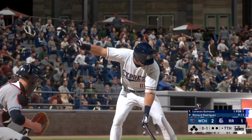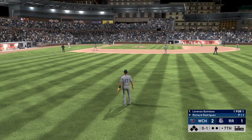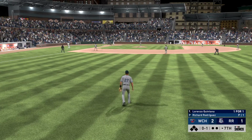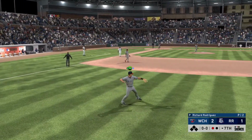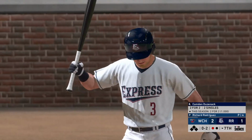So striding in, Lorenzo Quintana earned himself an RBI with a sac fly his last time at the plate. This thing's far from over, even though we're moving into the back end of this game. Only down by 1. All they need to do is get this leadoff guy, and they're an extra base hit away from tying this thing up. And it was sinking on him a bit, but he's able to run it down anyway for the first out.